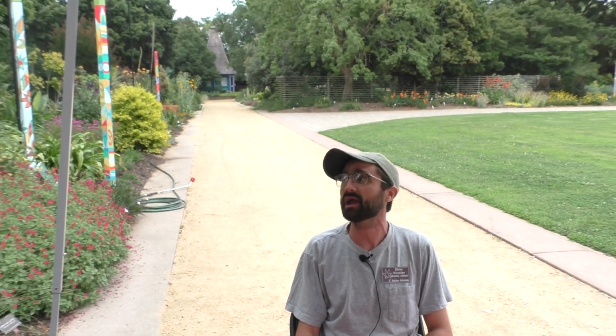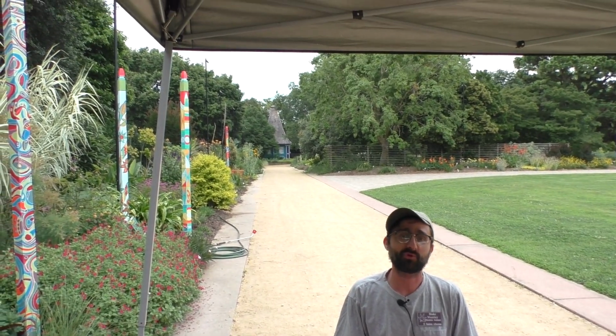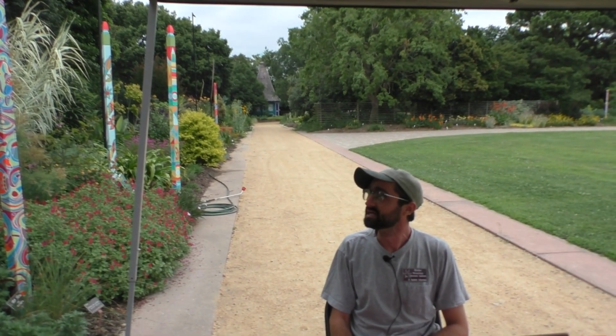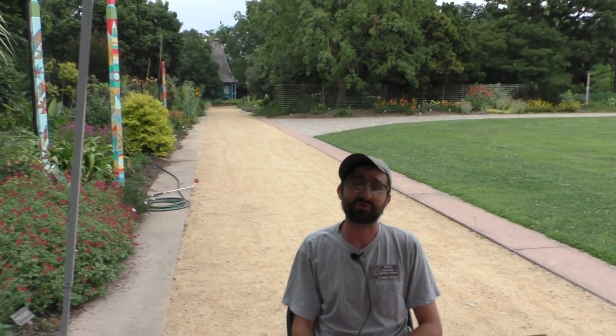We are under a tent because it may or may not be raining right now, but we needed to bring the midweek program to you anyway. So we've got this lovely little setup here to keep us dry while Tim is working in the garden getting wet for you, which is fine. He's a horticulturist. He can handle it.